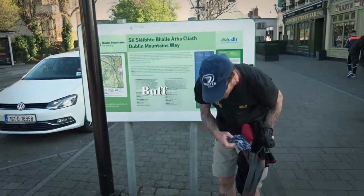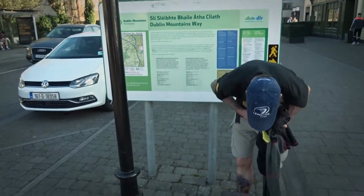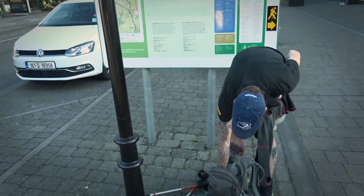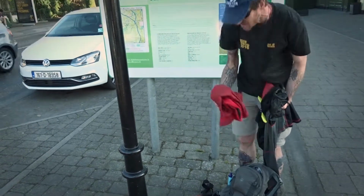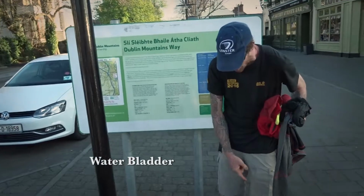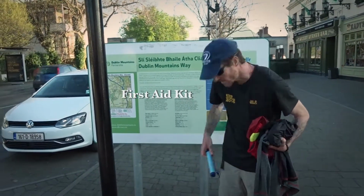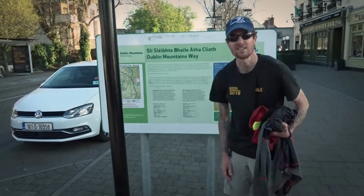A buff. Flask for soup. Yeah, there you go. And just in case, a vest, a Marmot vest, didn't need to use it, my water bladder, a LifeStraw for emergencies, a first aid kit. I think that about did it.